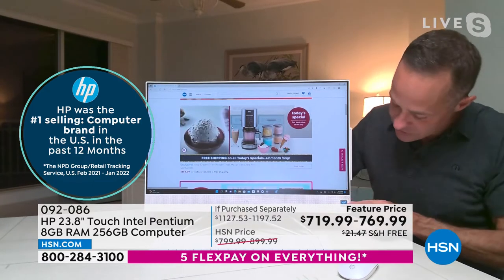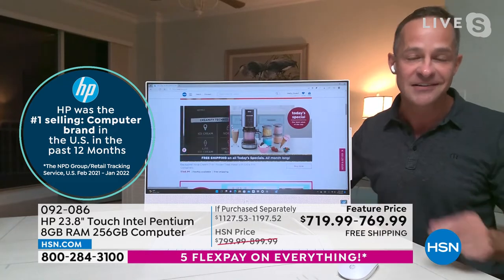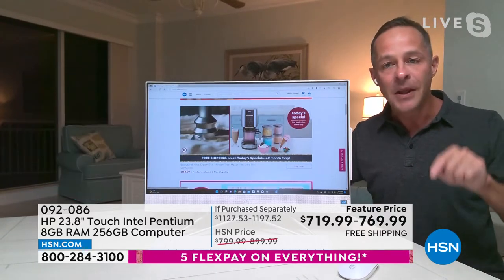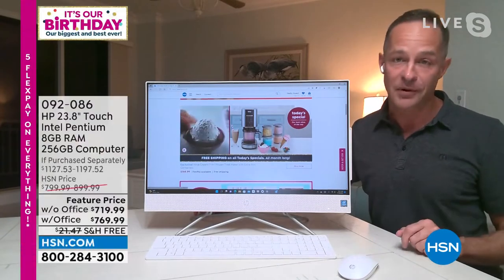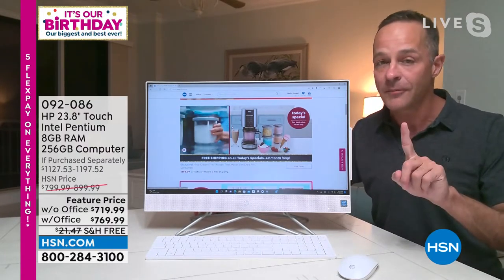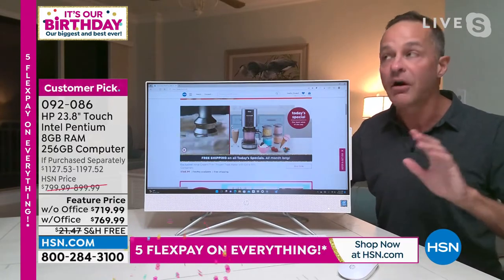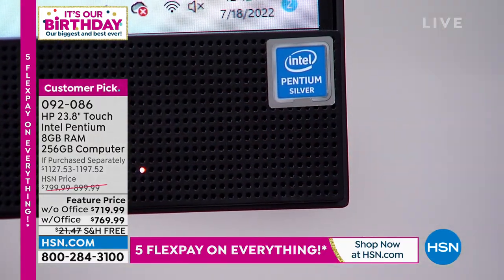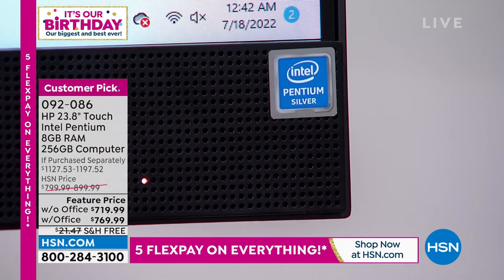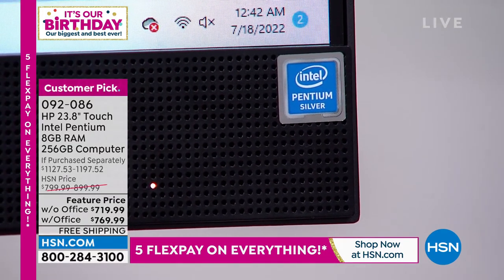The next number one you see right down here is, I'm just pointing to the little Intel sticker. This is an Intel Pentium Silver processor inside. Intel is the number one processor company in the entire world. There are other processor companies, and there are other good processors, but the number one selling processor in the entire world is Intel.